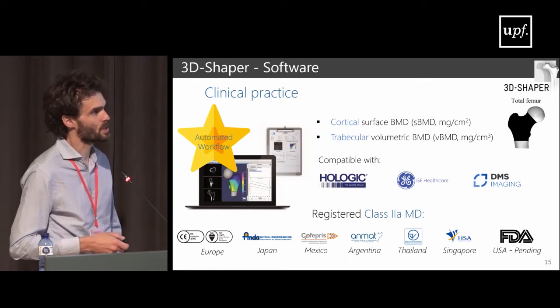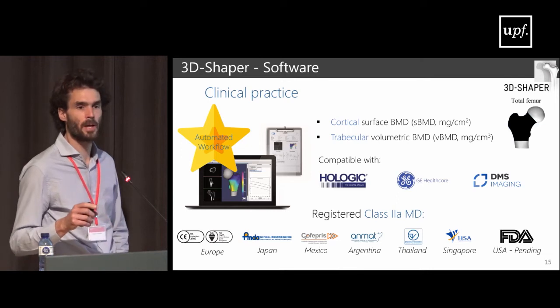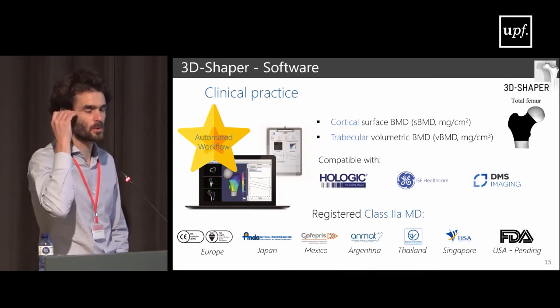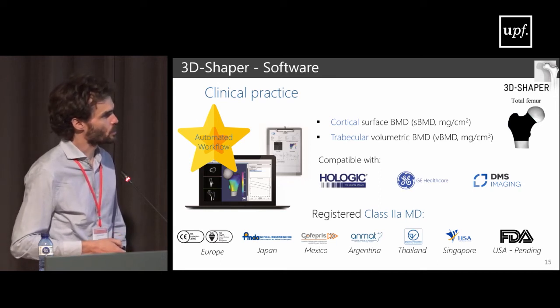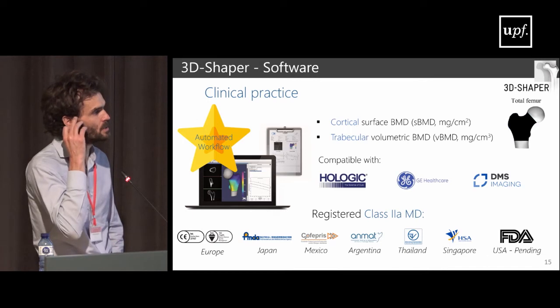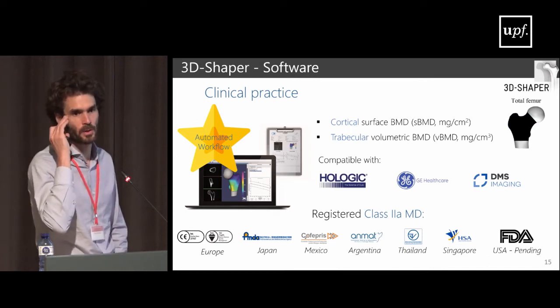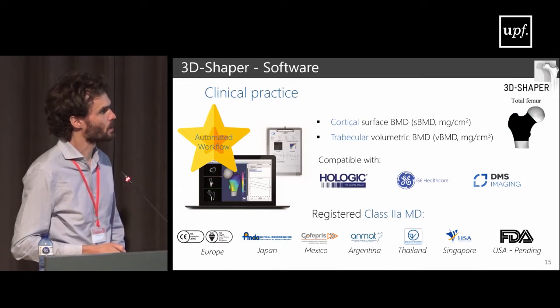The software is compatible with most DEXA manufacturers, and it's registered as a Class 2A medical device. We are registered in Europe and in those countries where we sell our product, and we submitted our first 510K dossier to the FDA 2 months ago, which is under evaluation. This would allow us to sell the product in the US.